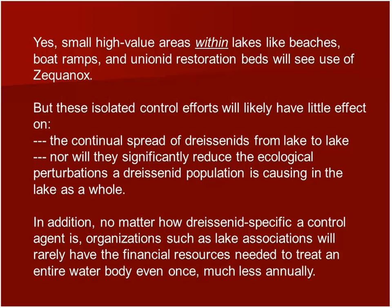Remember, imagine a lake, there's a beach in one little spot, it represents 1/1000th of the surface area of the lake, or a unionid restoration bed that's, you know, half an acre over here in the corner. Zequinox, I predict, will be used in those circumstances. But you're talking about such a limited area in a lake, and there's two reasons, and I'll continue to read after I give you these two reasons. One, like all pesticides, and Zequinox is a biopesticide, they cost money. So it could be cost prohibitive to treat too much of an area in a lake with Zequinox.